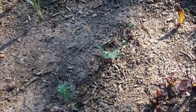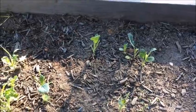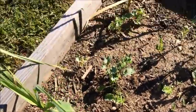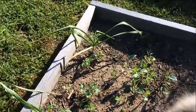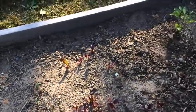This is some of the kale. This is red Russian kale. This, I forget the name of these kales. This one's a curly kale over here. And then of course I have the garlic, and then Tuna is coming to visit. Tuna just had kittens. So we have this beautiful bed that's really producing well.